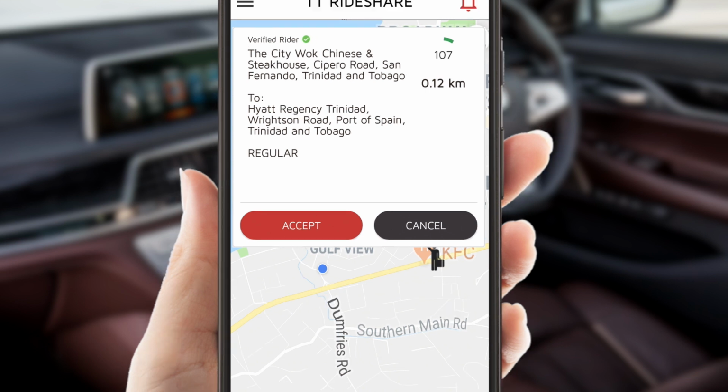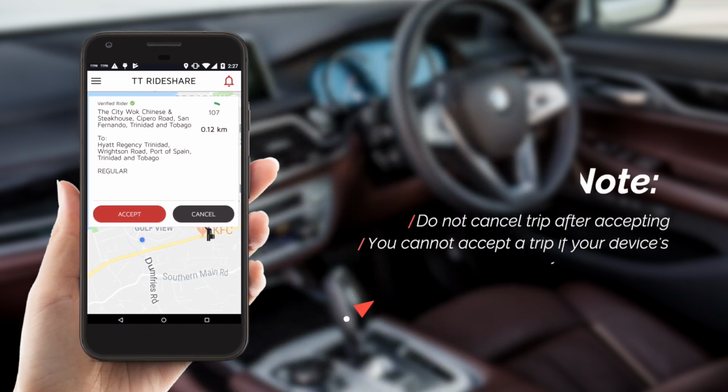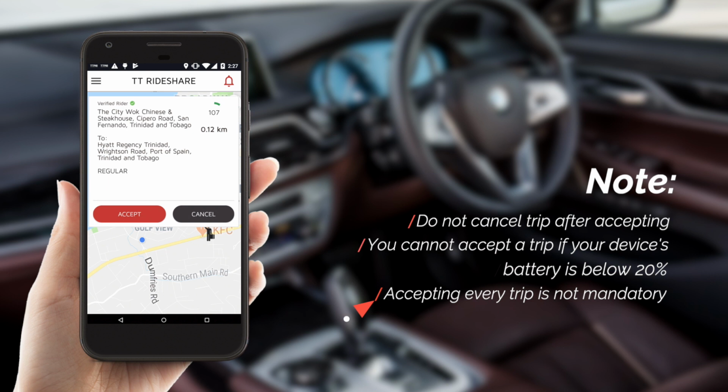Once a trip is accepted, do not cancel the trip after the fact. If you want to cancel the trip, do so when the trip alert pop-up comes in. You cannot accept a trip if your device's battery level is below 20%. Accepting each and every trip is not mandatory. If you see a request come in from an area you're unfamiliar with or an area that seems unsafe to you, you are not obligated to accept.